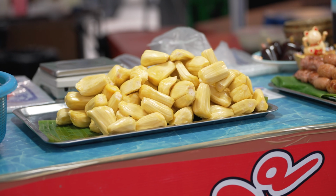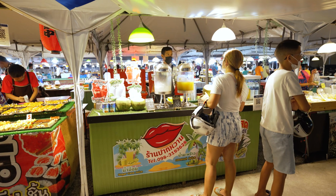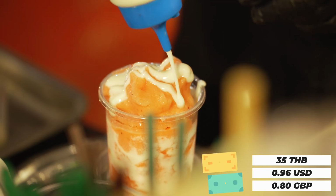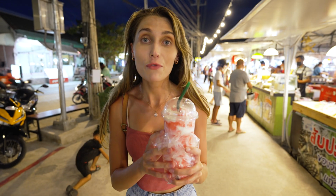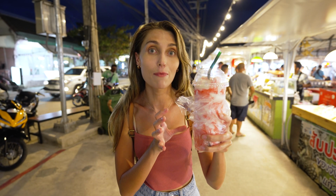Now, no market adventure would ever be complete without Hayley wanting or demanding a strawberry smoothie, and luckily they have one at this market. I've already eyed up a strawberry yogurt smoothie for 35 Thai baht. Oh, I have been wanting one of these all day. I love my strawberry yogurt smoothies, and this looks glorious. For 35 Thai baht, look at the size of this thing. You get so much, such amazing value for money.